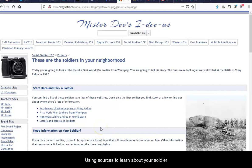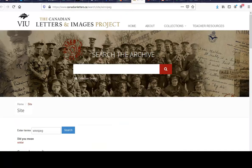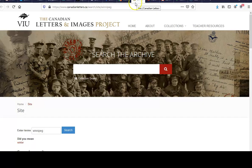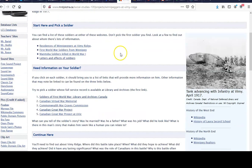Okay, last time we went looking for a soldier. In the letters and effects of soldiers, the website over here, and we also double checked to see if our soldier was found on Library and Archives Canada, which is over here. There's one other site we should check to see whether we can find our soldier, and that's on the Great Canadian War Project.